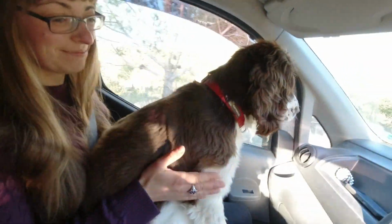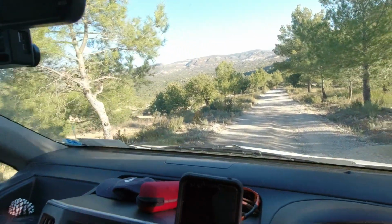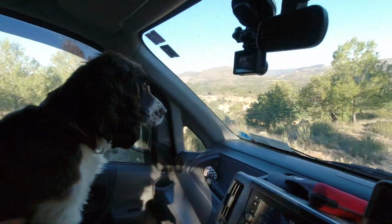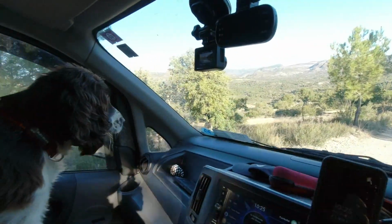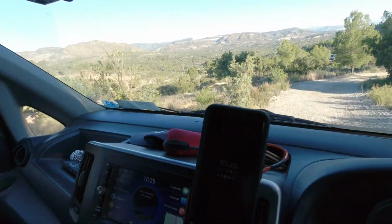Setting off on the long journey home. We're leaving sunny Spain, going off the track where we've been staying. Pretty much not driven the van for almost 2 weeks, just the odd few miles out. Yeah, probably did about 100 miles worth of driving in 2 weeks.